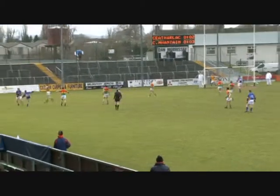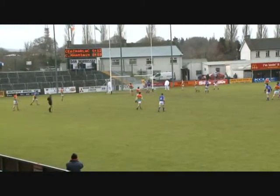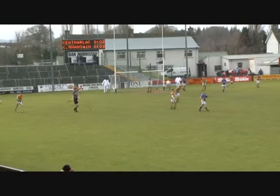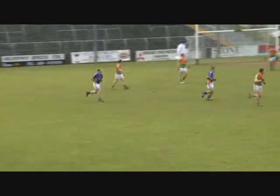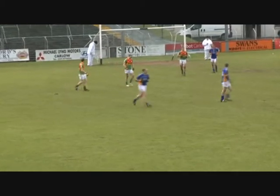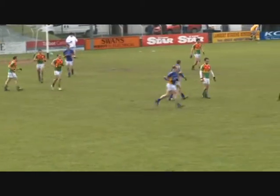So McGaugh's going to have to go for this on his left foot, and that'll be a powerful left footed point if it goes over. That's a tremendous goal from John McGaugh to put Wicklow 4 points to two up here in Dr. Cullen Park, just coming up to 17 minutes of the first half.